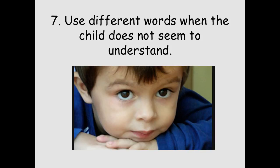Use different words when children obviously don't understand what it is that you're trying to say. So if, for example, time to go or it's home time isn't working, you might switch to it's time to say bye-bye. So switch in language. Sometimes that's simpler or more familiar to the child.